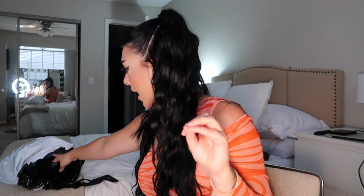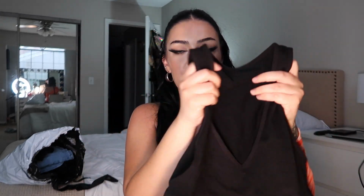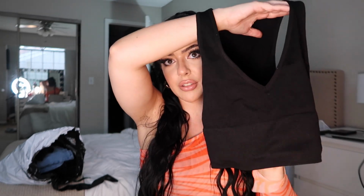Let's get into what I bought myself. Everything I bought, besides maybe a couple things, is a little bit more on the casual side. So I got this top. This top is one of my favorite materials. I don't know what this material is called, but it's that stretchy, almost workout material. It has the V-neck.